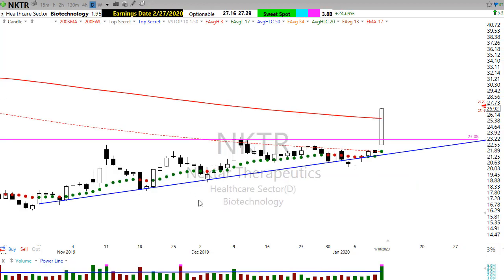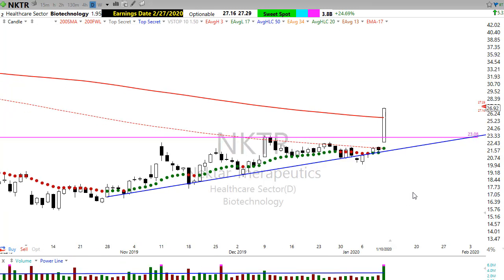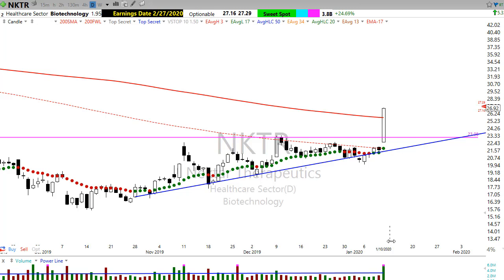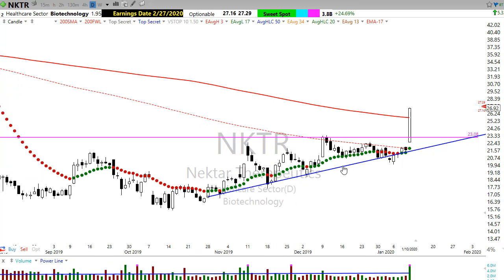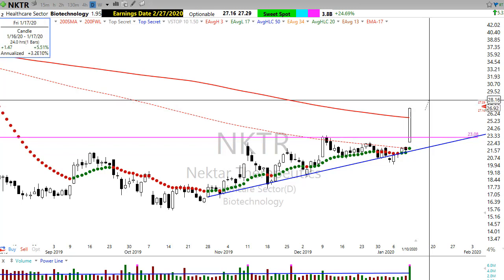And the last one I have here is NKTR. Big old breakout on some big volume Friday. This is a biotech. Not everyone likes biotechs. Some people think they're a little dangerous. I think they're a little dangerous, so be a little careful with biotechs. But you can see that trend is still trending up here pretty nice. We had that great breakout. Too high to be chasing it.